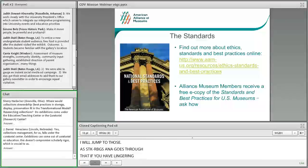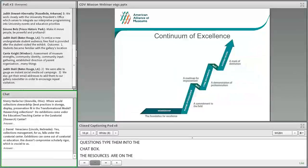One of them is standards, and you can get to that through the link there. And through the bookstore. Another resource is on our website. You can go to our website under the Resources tab, and there you'll find the Continuum of Excellence and links from there to the core document. There's many levels of assessments on there that you can explore, and I urge you to explore the entire Continuum of Excellence. There's a lot to drill down there.